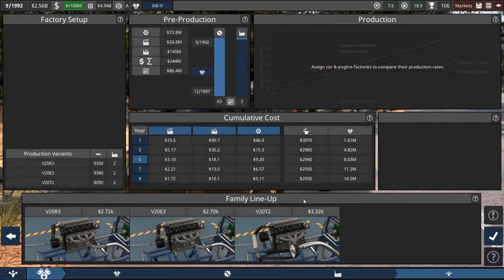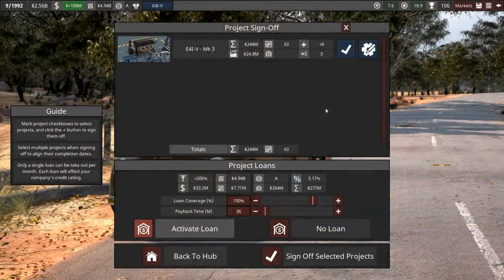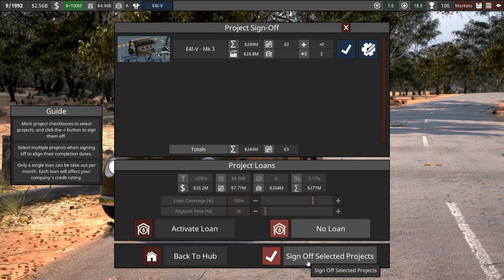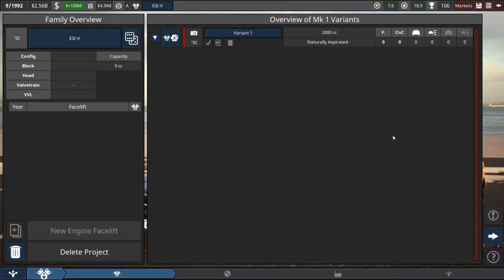So let's have a look here. Let's complete the design. It's going to cost us about 280 million. We're not going to take a loan because we are definitely making enough money now to cover costs on this engine. And yeah, we're going to sign off.